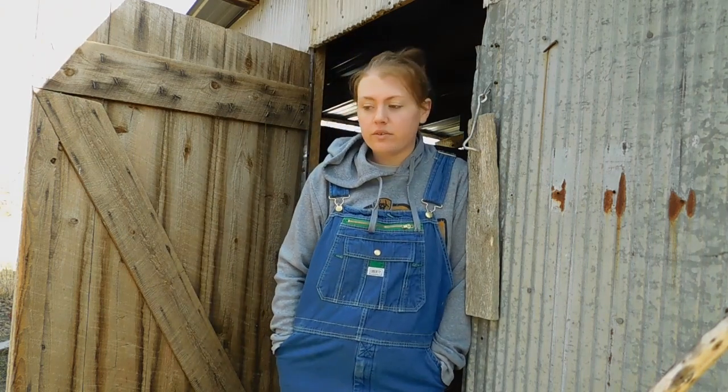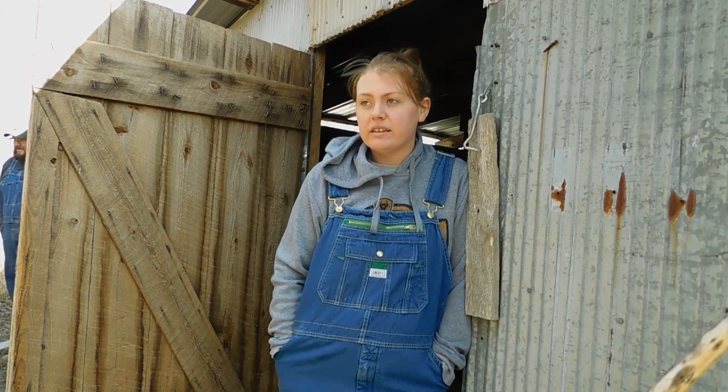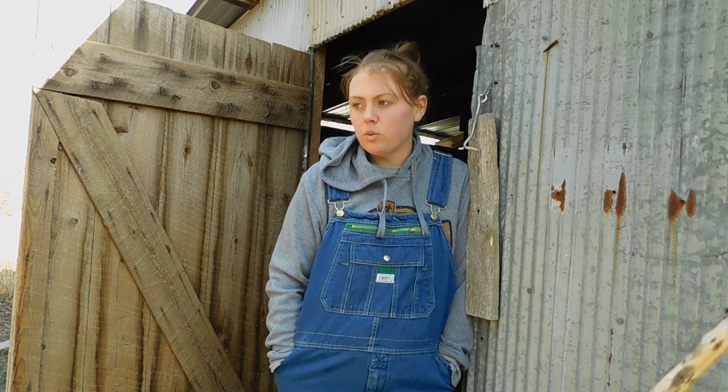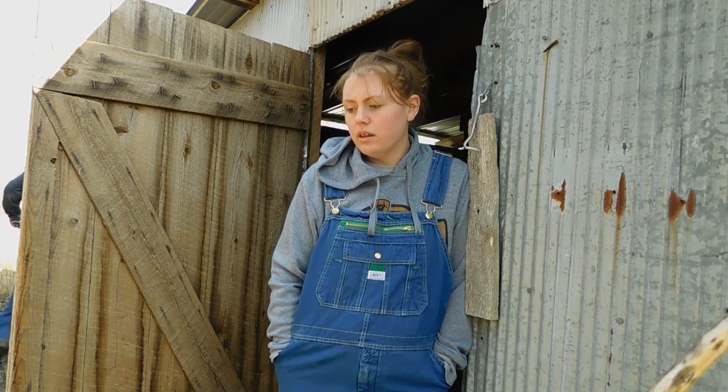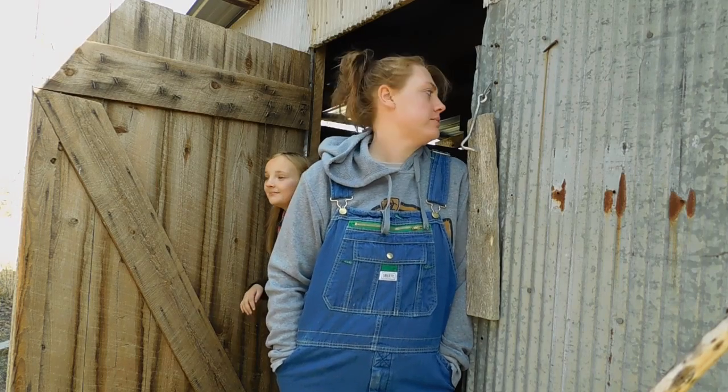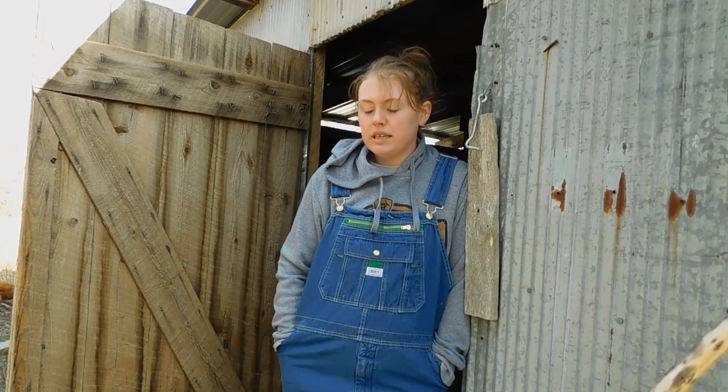So now we're officially working on the chicken coop instead of just putting it off. So Kyle's building up the wall and putting up my nest boxes instead of us just finding eggs all over the place. We'll see how much gets done today.